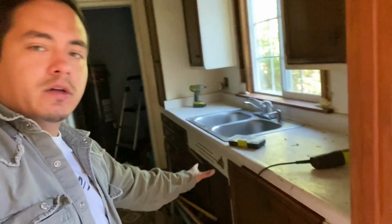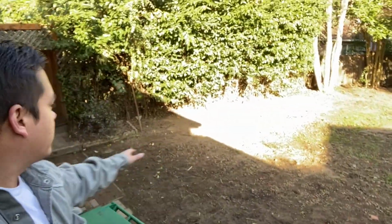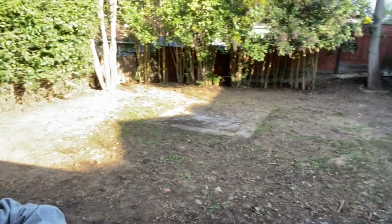I have my electrician come in on Monday. He's gonna set up for the dishwasher that we're gonna install. This area doesn't have a dishwasher yet. Before, there was plants everywhere, so we took all those plants out.